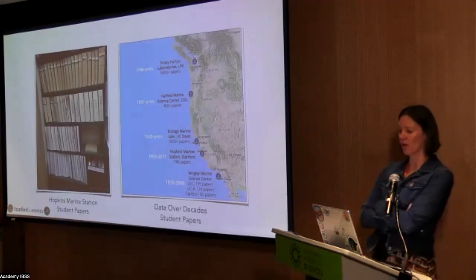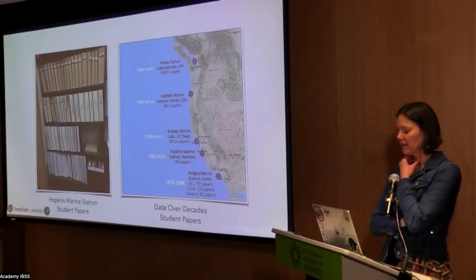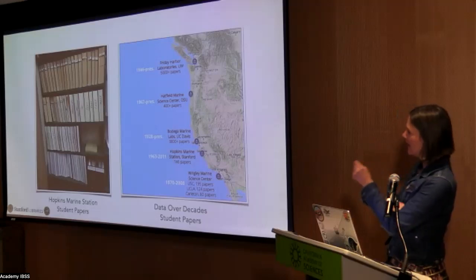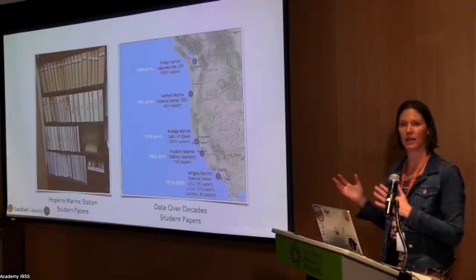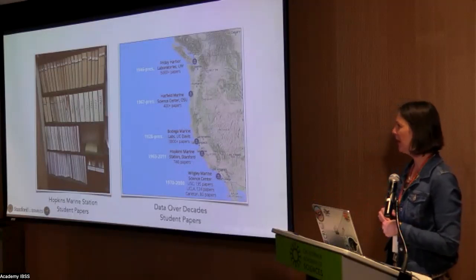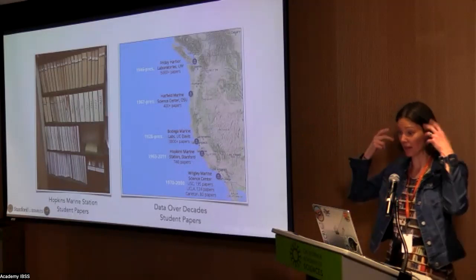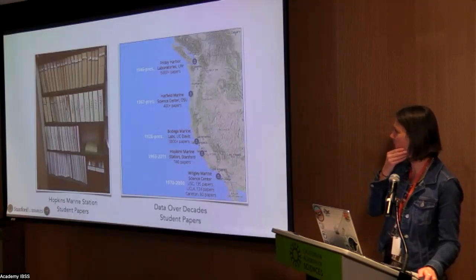So Rafe and Sarah's work with their student paper from that spring of 1993 really got me thinking about this collection that I have in my library, the student papers. Their paper is one small slice of a very rich history at the Marine Station of this spring class, where undergrads come out and they do very focused research under the tutelage of faculty. They're very closely monitored. And I have this collection going back from 1963 to 2011. They stopped teaching the class. Like, why would you do that? But I have all these papers in my library. I thought, gosh, how could I be leveraging these?